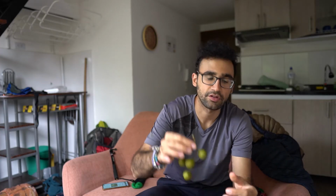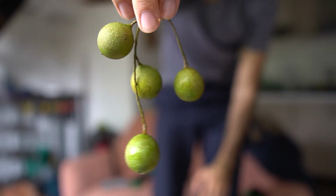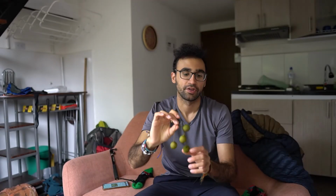I'll come back. All right, so the next fruit that we're going to try are these things called mamoncillos. I've been told they're kind of like lychee, like Colombian lychee. Mamon, I think, also means spoiled, so I don't know what that correlation is. Maybe it's so sweet you get spoiled. Haha.